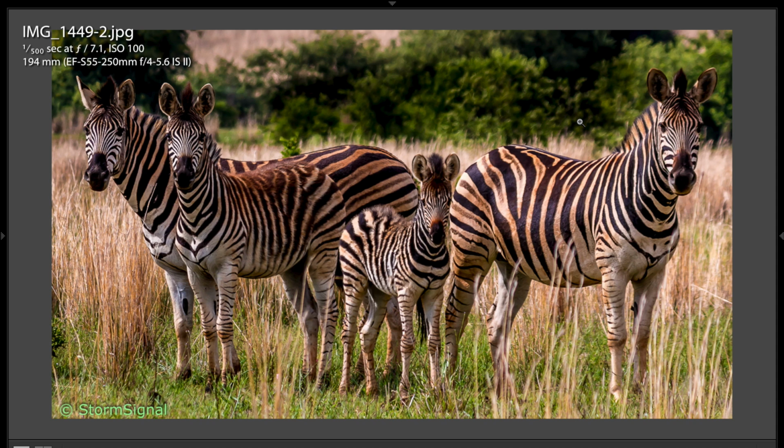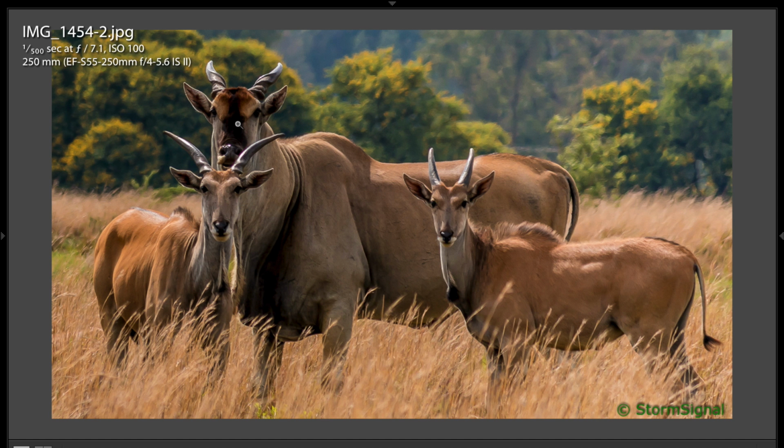So I really like this composition, and I like what you did to create it. Very well done, very nice. Next, there we go. And this is similar, very well done. Again, an f-stop of 7.1, 500th of a second, and it's the same thing. I like the composition. I like that the animals are looking back at the camera.